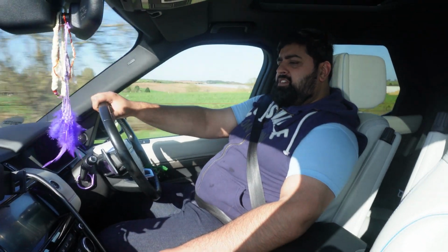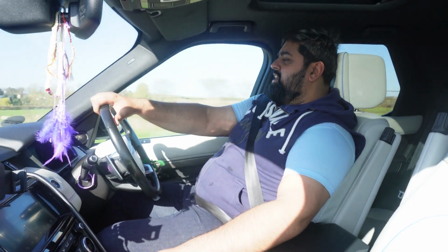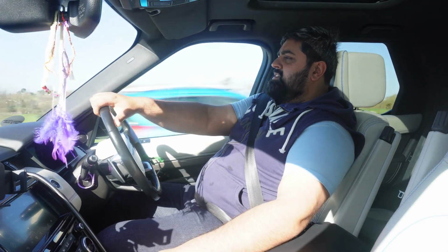But otherwise, yeah, absolute lovely car to drive. 10 out of 10 if you ask me.